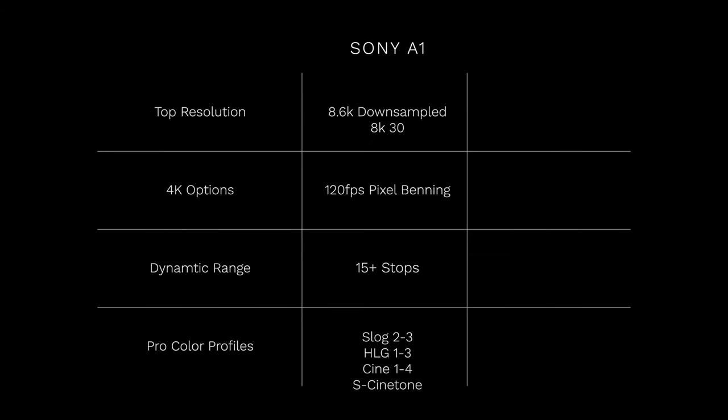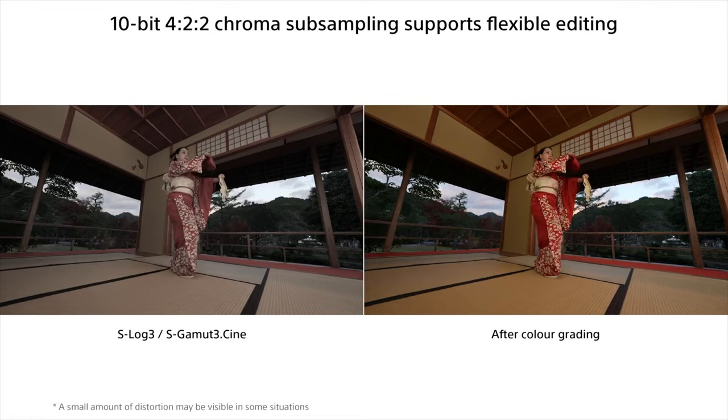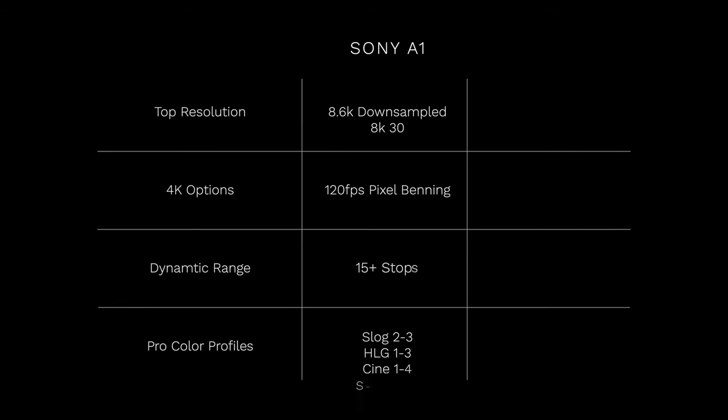Now, pixel binning is usually not the best way to go about things, but their way of pixel binning seems to be, I don't know, magical. Whatever they're doing with it, I hope that if they have to pixel bin in the future, they use whatever technology this is. With the 4K, it is 10 bit 422. Also, we know it has excellent dynamic range. Also, you get a lot of different color profiles with the Sony Alpha 1.